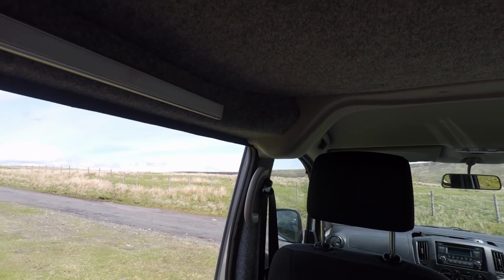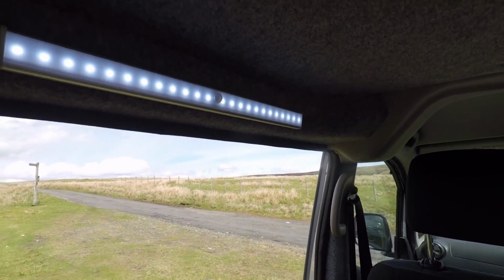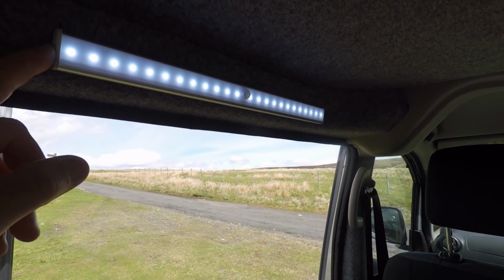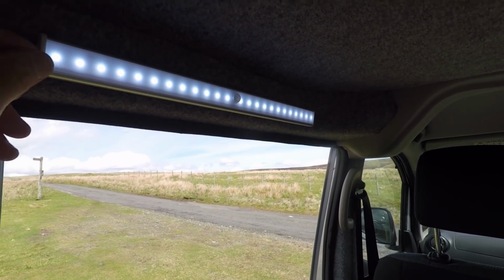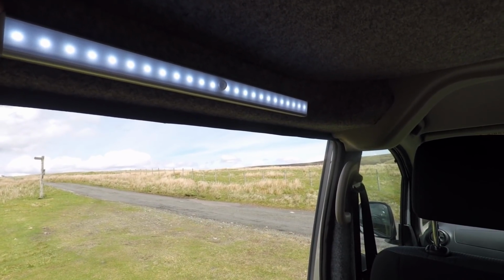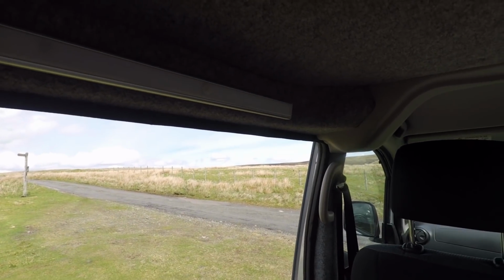But I do have lights throughout the vehicle, these little lights here, to see if they work. There we are, you can see that one. I have two of those, and they are rechargeable. I can recharge those off a power block or a USB charger. In fact, I only need one on at night time, and they really do light up the vehicle at night.